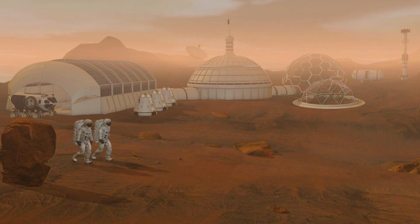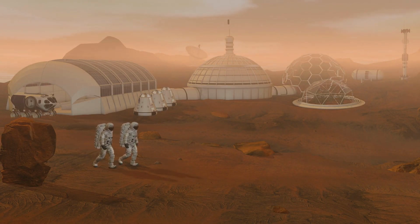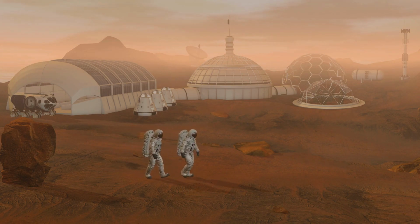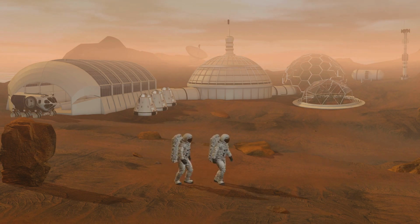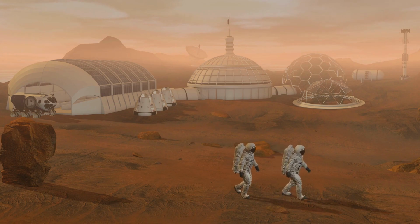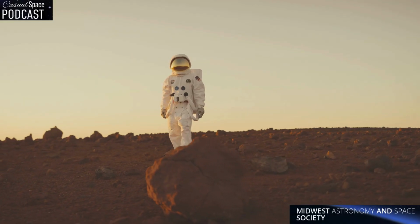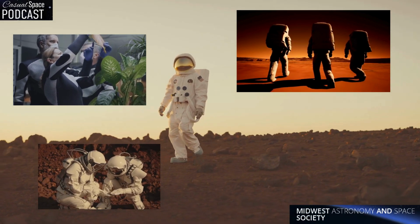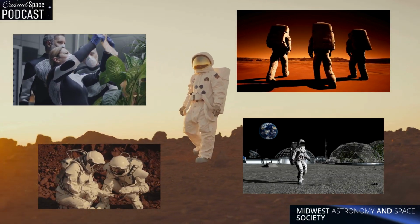The establishment of a space colony is not just a scientific or engineering feat. It is a testament to the human spirit's indomitable will to explore, adapt, and overcome challenges. As we pioneer the future of space colonization, we carry with us the collective dreams of generations past, present, and future, a testament to our boundless curiosity and the unwavering belief that our destiny lies among the stars.